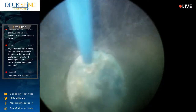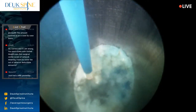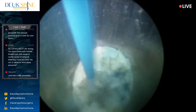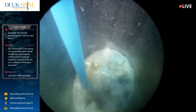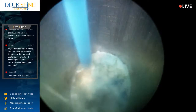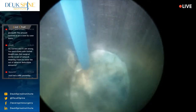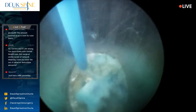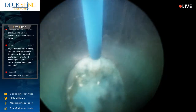We call it tissue modulation, and the laser modulates tissue by breaking up covalent bonds between proteins. So it basically delivers a wave of energy to the disc herniation and the annular tear and annihilates it. So there's a destructive force.